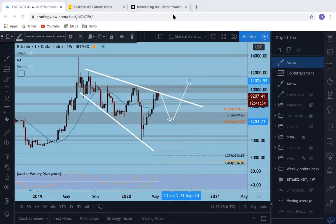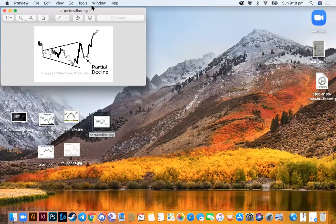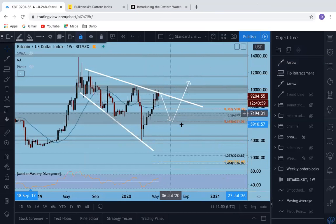Now I'm just going to share another screen on the desktop, and here's the example. So this is a partial decline, as you can see in the middle of the screen. This is a different pattern. This is a broadening bottom, but a partial decline is found on all broadening patterns. And when you see a partial decline, it has an average success rate of predicting an upwards breakout of 80% or so. So if we do reject here and come down, watch for a bounce in this area, guys, because it could be very, very significant.